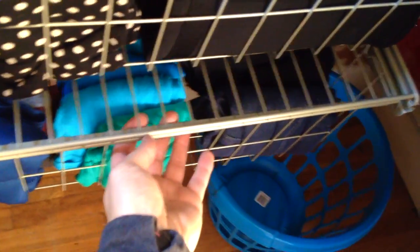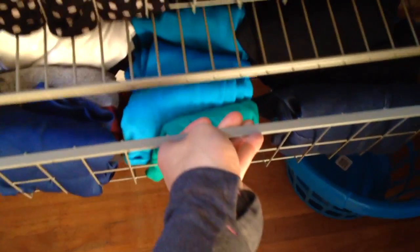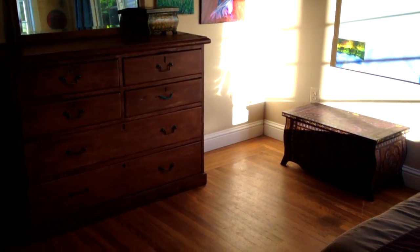And I really like not having the shoes in there. It makes it seem so clean and fresh. And there's my clothes all folded nicely, showing that I still follow the KonMari method of folding clothes vertically. And there we have it.